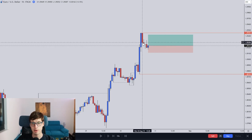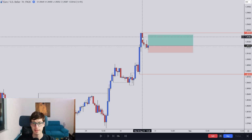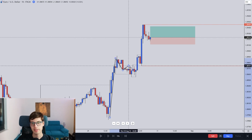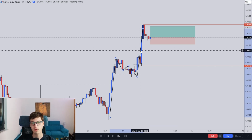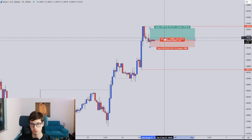Was I concerned about this red candle being a momentum shift? Was I concerned about selling pressure in this red candle? I was, but to be honest, I like the prior price action. Here I can see we are potentially starting a trend. I'm seeing momentum, no shift, and I'm seeing momentum continue. So I do like the prior price action, and I'm willing to take that 1% risk on this particular trade.